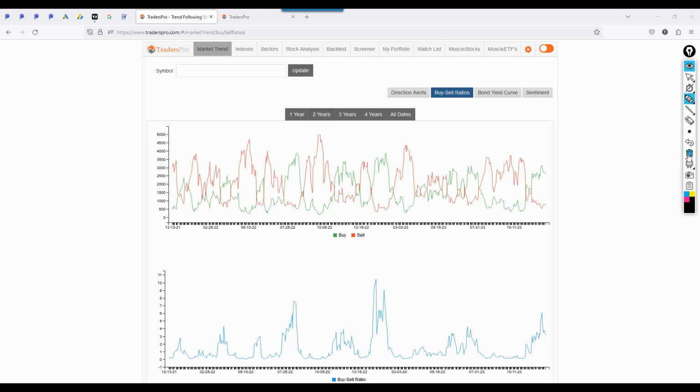We get greedy and then we get fearful, and then we get greedy and then we get fearful, and we run through that cycle over and over. Well, the market is in a greedy cycle right now that is not sustainable. It may be sustainable longer term, but it's not sustainable in the short term. So we've got to be paying attention to those, and then ultimately having a strategy to utilize what happens. What am I going to do when I have this extreme?